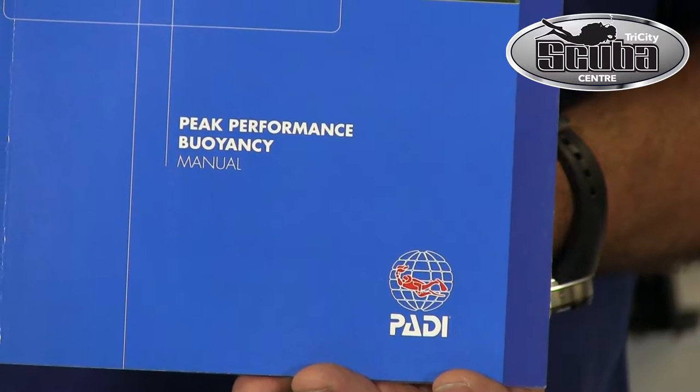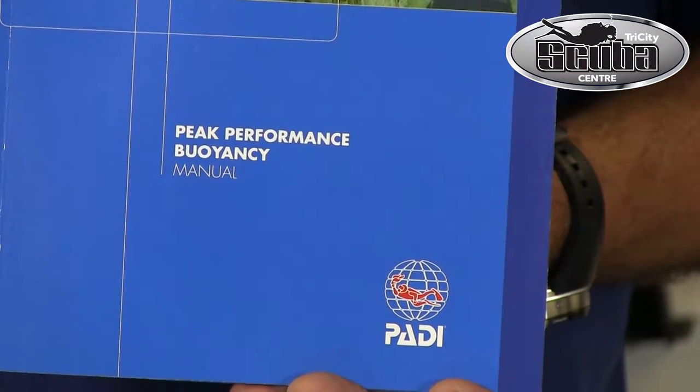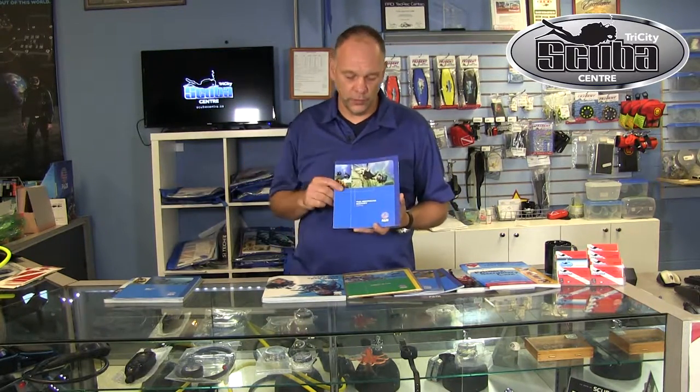Once you've got your dry suit course, now you have all of the basics and all of the basic bits of equipment. Because you're managing different air spaces in your BCD and in your dry suit, Peak Performance Buoyancy is the course that takes all of the basic skills for maintaining neutral buoyancy and builds on them. It gives you the tools, ways of calculating weight, distributing that weight around your scuba unit so that you'll be really comfortable underwater. Now you've got all the basics to get you going. Where do we go from there?